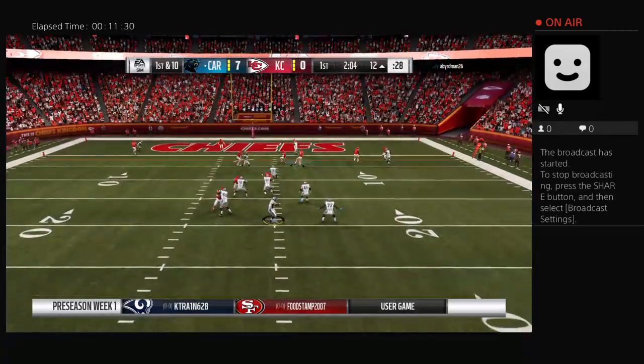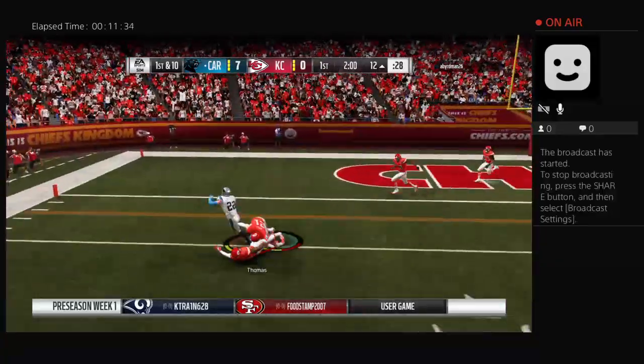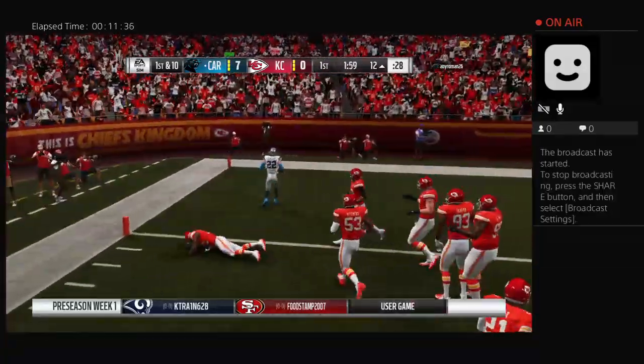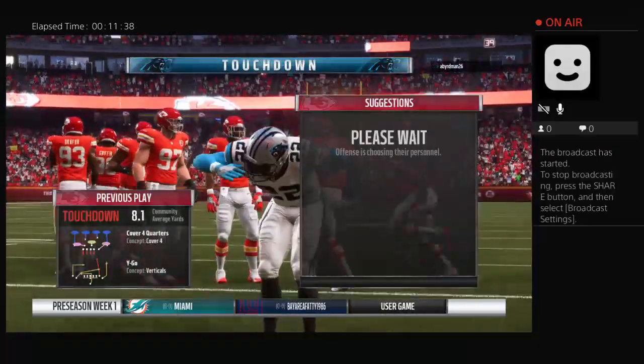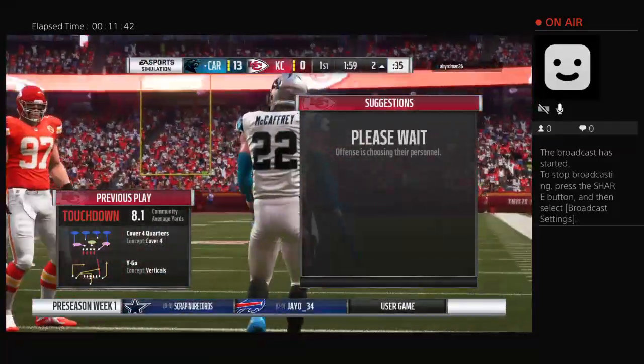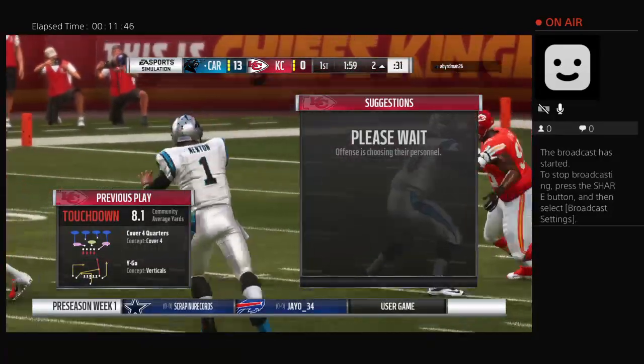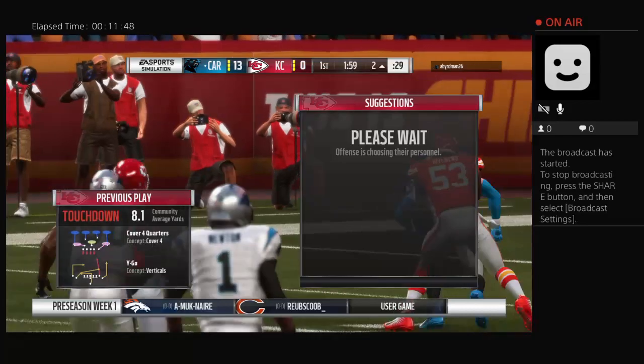Now following the interception, here's Newton. And he'll dump this off to his running back, McCaffrey. And he'll take this into the end zone. Touchdown, Carolina. A great play there. A 12-yard touchdown grab. And the Panthers add on to their lead.